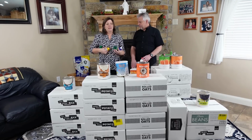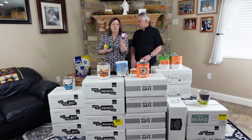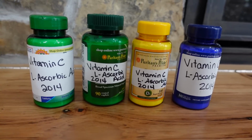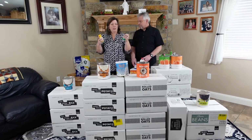But it is actually best to buy ascorbic acid, which I know isn't vitamin C, but that's a debate for another time. Ascorbic acid in bulk. And then these are just old vitamin containers that we put it in, because it came in a big package, and I wanted to put it in something smaller so that I could use it. But this has a forever shelf life.